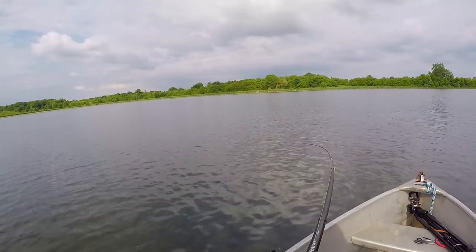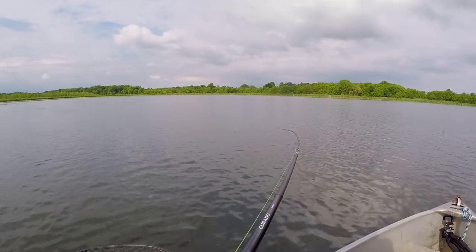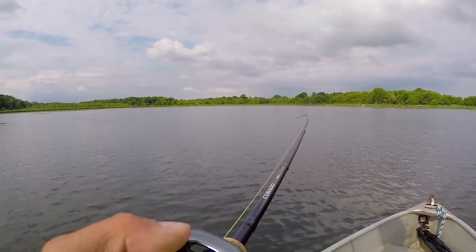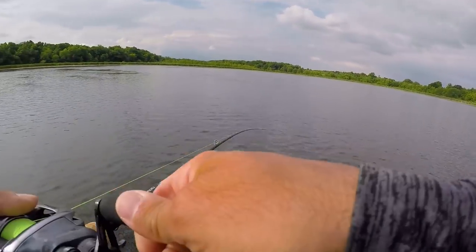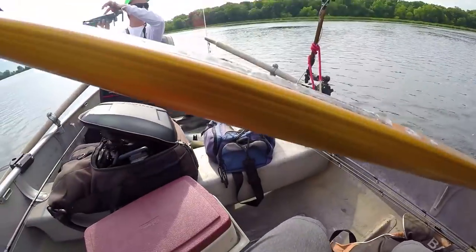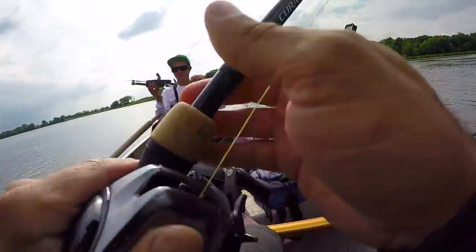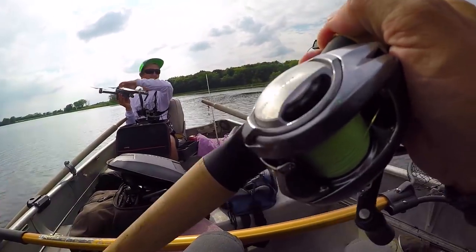Oh yeah, I'm on. Oh, he's pulling the boat, Robbie. We're pulling the boat. It's a real boat tower. Here we go. Hope it's in the water. Okay. On the bag. It's in the bag.